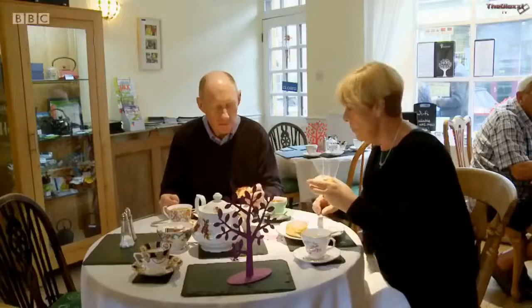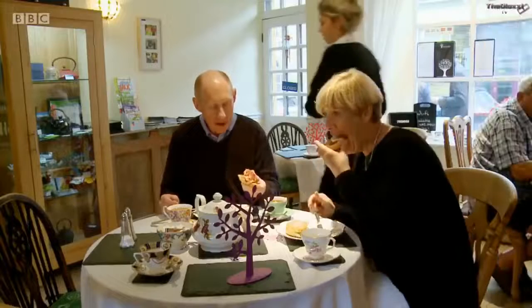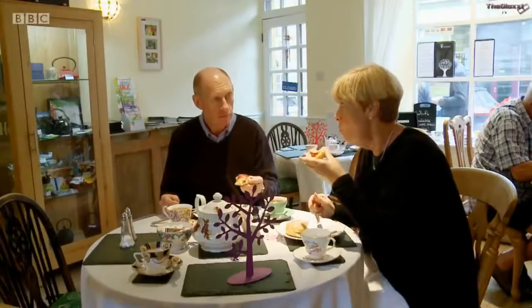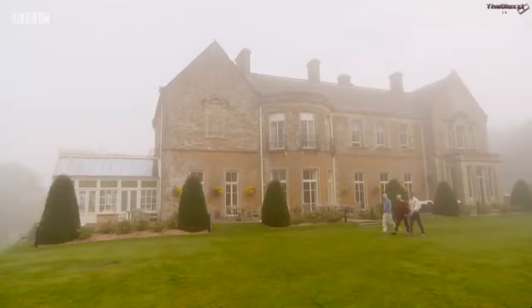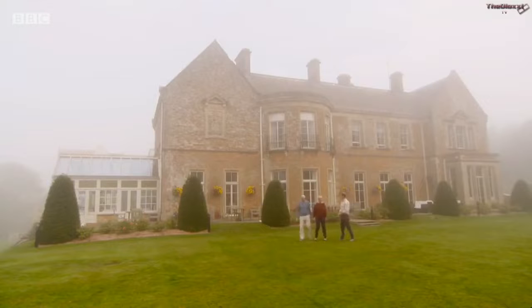All that's left is to find out how much money they've got to play with for their great British homecoming. The budget for the move is £750,000. Peter and Alfie would like to be within an hour from their grandchildren in Swindon, so we're concentrating our Cotswolds property search with that in mind. I've come to their hotel on a misty morning to discuss their wish list.